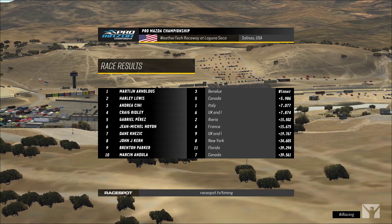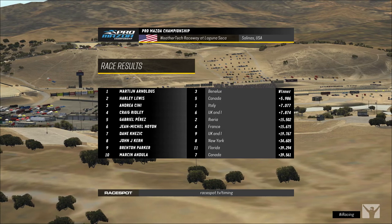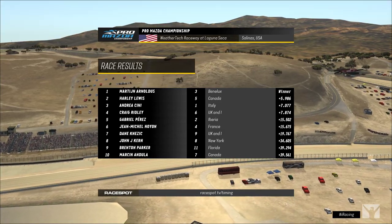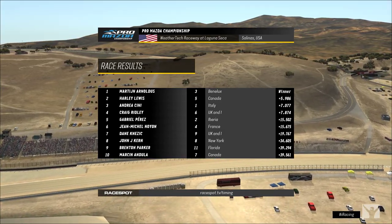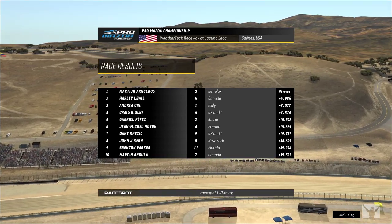Andrea Chini, our highest I-rated driver for the day, came home rounding out the podium just ahead of Craig Ridley, who would be disappointed not being on the podium, but had a good event nevertheless. Started fourth, ended up in fourth. Can't complain for Craig Ridley.